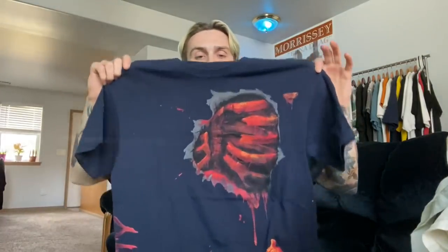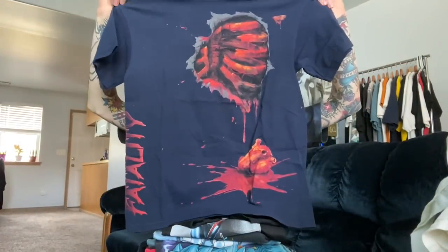This is what we have left from Rashid. I'm gonna toss the bag over there really quick. So we have, this is a Mortal Kombat shirt. The shirt is so sick. I think it's from 2010.